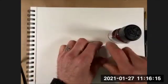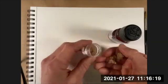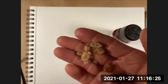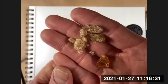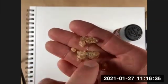But let's start out by looking at two things. We're going to look at some raw materials here. So I've got a little bit of gum arabic here, in its raw form. When we look at that in its raw form, it almost looks like amber, and it's a tree resin that comes from the acacia tree. It comes from the acacia tree from the Kordofan region of places like Senegal.